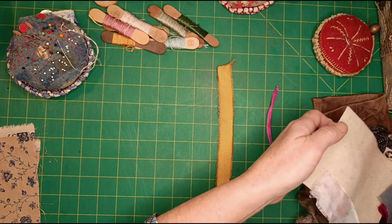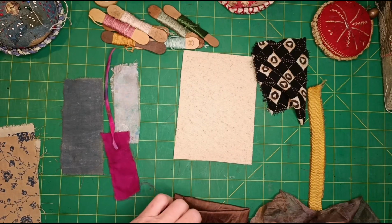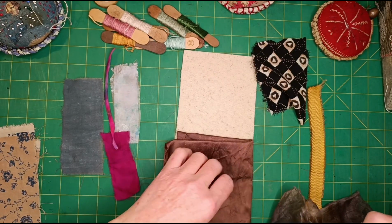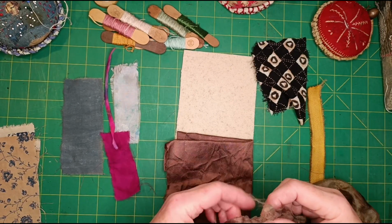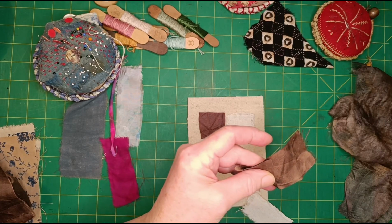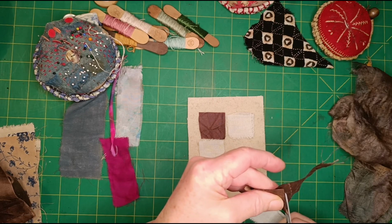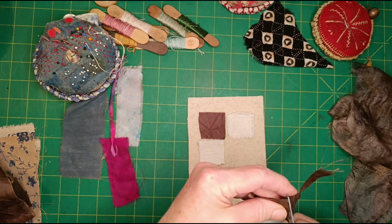Now, no clue how I'm going to do this. I'm literally going to make it up as I go. The first thing I want to do is do something with this, because I really liked that with the brown behind and the white. Whatever you make this week will obviously be completely different, because you can go and look for your own tricksy cloths, whatever you've got.